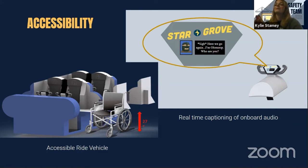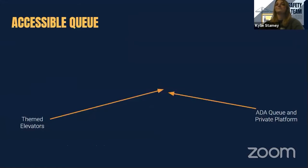They also have real-time captioning of onboard audio, which really adds a lot for people who may be hard of hearing, or personally, I'm just bad at listening. And so that's a really great feature to have and something that they really incorporated into the ride well.